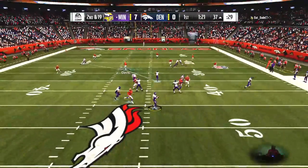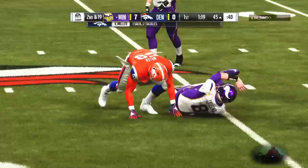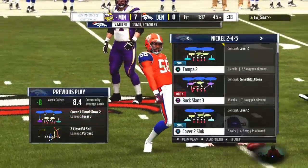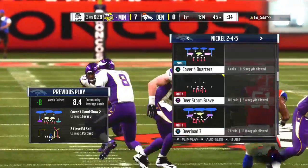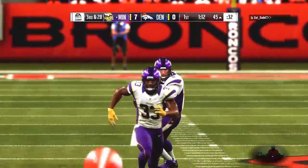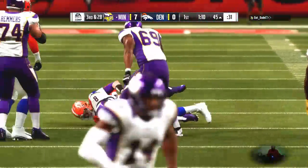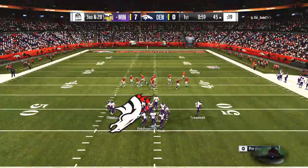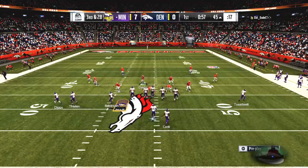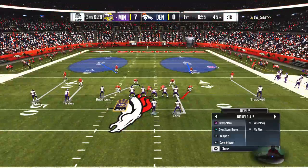Second down, Cousins. And he's going to go down again. Von Miller in there to drop him, and sacks on 1st and 2nd downs are going to lead to a 3rd and long. Cousins with work to do after the sack as he brings his guys up on a 3rd and long.